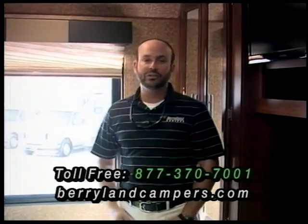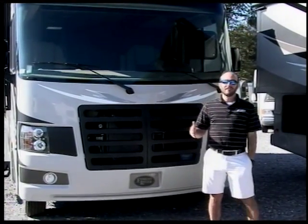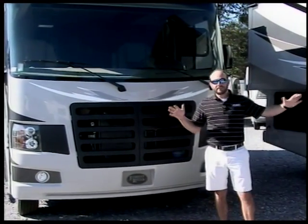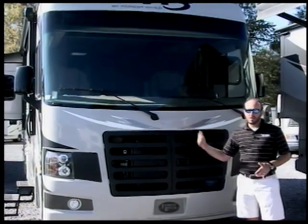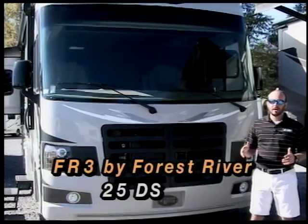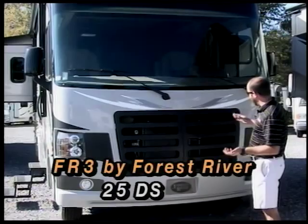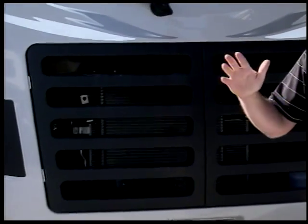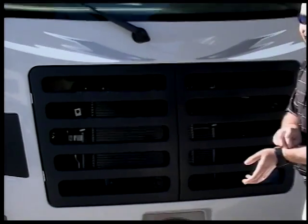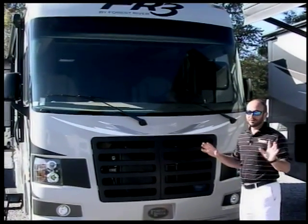We're going to walk outside and show you the outside. We're on the outside of the FR3. This is both 2015 model FR3s. This is a 25DS. We're going to walk around on the inside of it and show you the floor plan. But I wanted to show you the front end and what it looks like. I really like the matte black finish that they put on the FR3. In fact, I've even talked to the rep about getting us some matte black rims on them. He actually built a couple. It received mixed results at the dealer show, but I thought it was a neat looking unit.